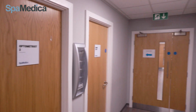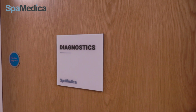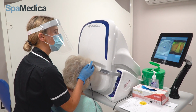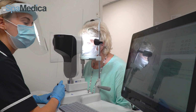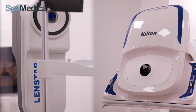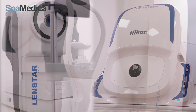Before seeing the optometrist, the patient will go into the Diagnostics Room and have their diagnostics done, which include K readings using the pentacam, along with corneal front and back surface mapping, lens star biometry, which calculates the power of the natural lens in the eye. This enables the calculation of the artificial lens, which will be used in surgery.